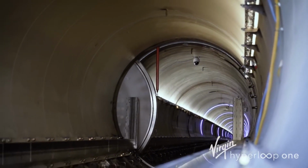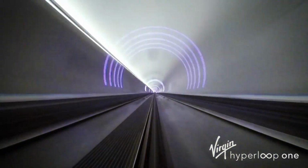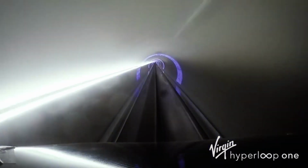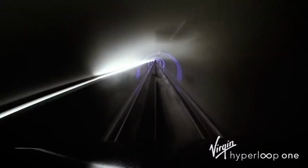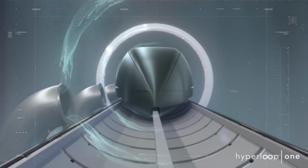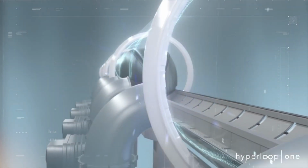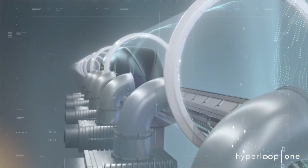As for air resistance, that's where the tube comes in. The basic idea of Hyperloop as envisioned by Musk is that the passenger pods or capsules travel through a tube. The tubes enclose the space through which the pods move, so to reduce friction, most, but not all, of the air is removed from the tubes by pumps. That way a partial vacuum is created, leaving so little air that the physics are like being at an altitude of 200,000 feet.